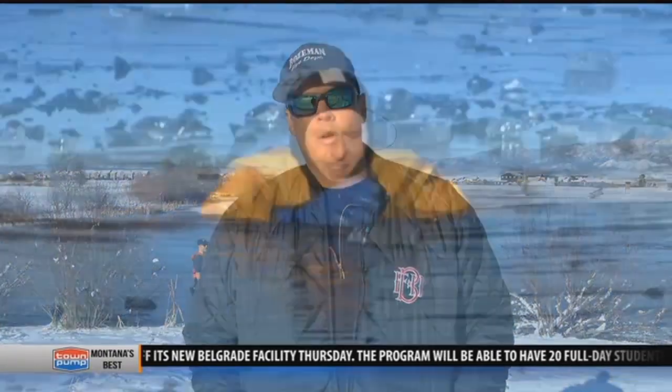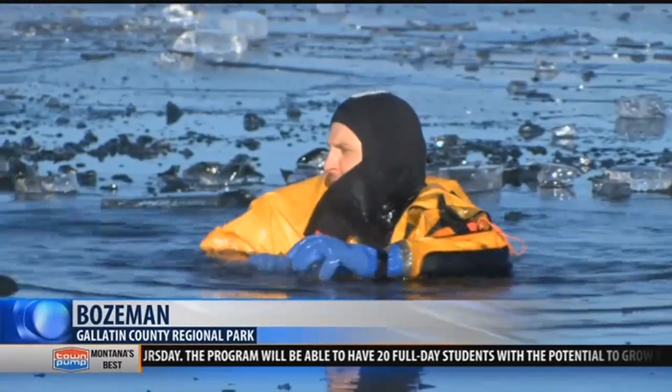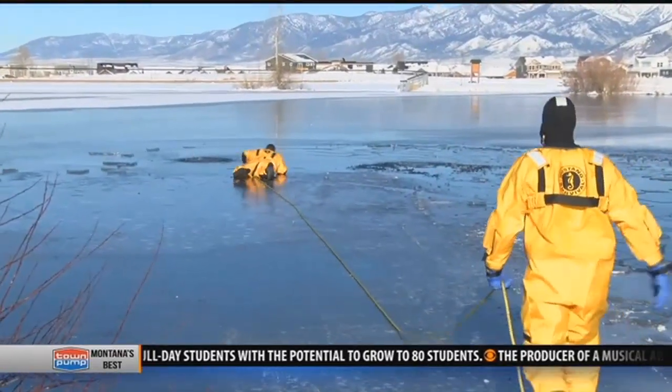We train once a year, usually at the beginning of the season when the ice is super thin and people are more apt to go through, and then we'll do a refresher at the end of the season just to refine our skills. With all the new constructions and subdivisions going up in the community, Bozeman Fire Department are wanting to be trained in case of an emergency.